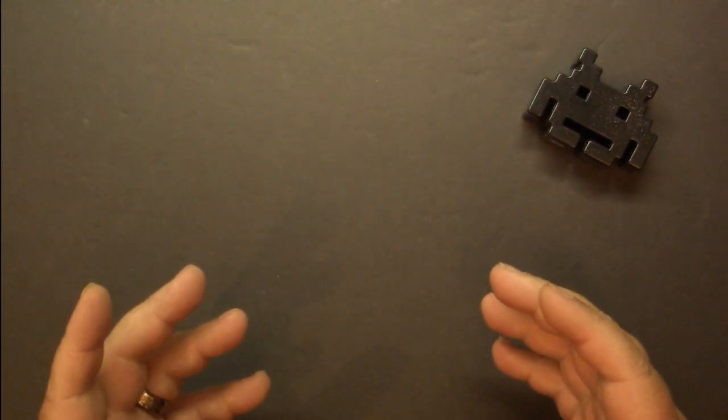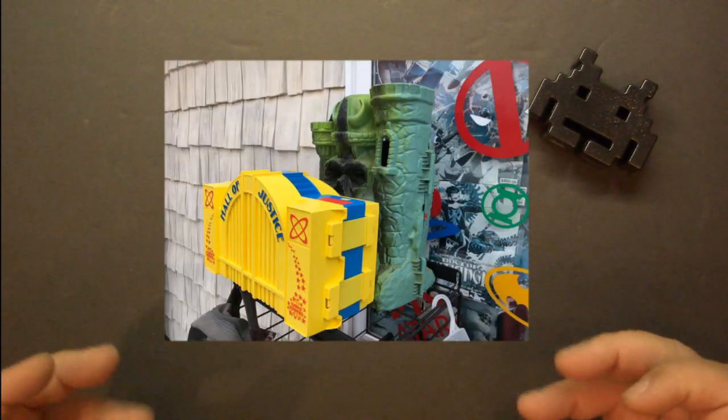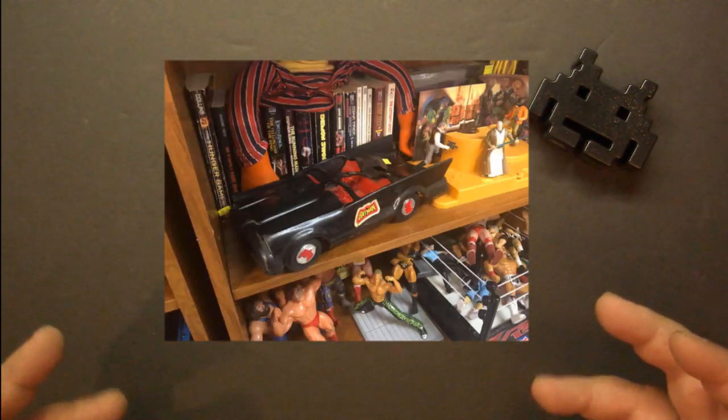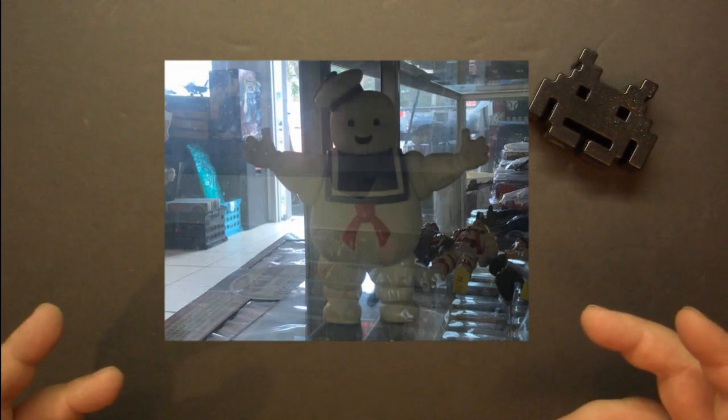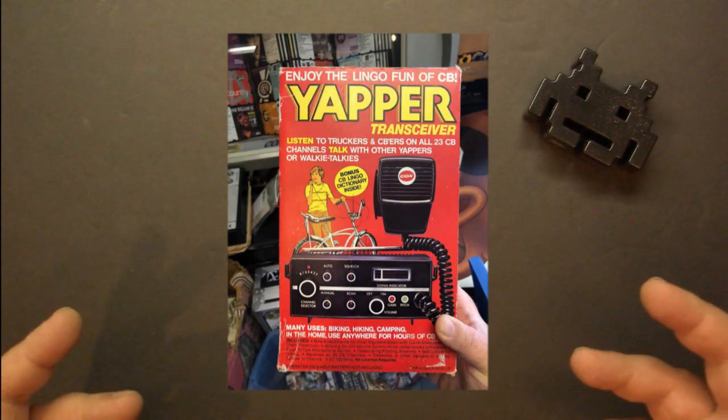Alright, next up, I went down to Myrtle Beach, South Carolina, and I visited a comic book collectible store down there called House of Heroes Comics and Collectibles. Right there's those guys. They're pretty awesome. Couple of awesome dudes. They got a really cool store. There's a lot of neat collectibles in there, like Masters of the Universe, Ghostbusters, a lot of Transformers down there. Of course, they got Funko Pops, which I don't like Funko Pops.